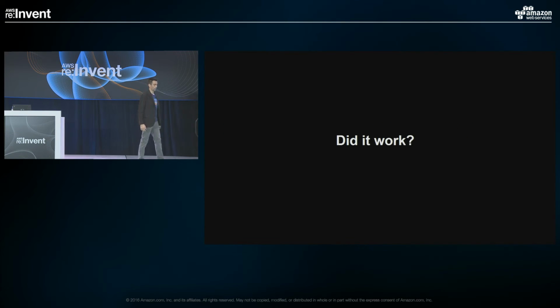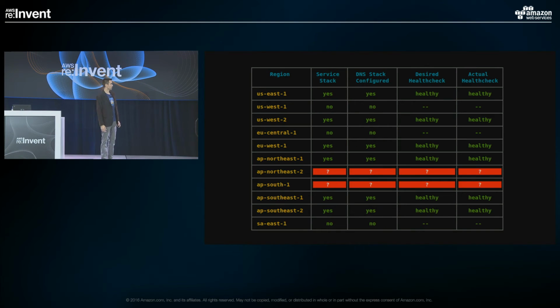So the next question is, did the failover actually work? When did it kick in? This is another thing we've done. It's a tool that looks at the different places in the console to show in what regions this stack is configured to run, and what the current health of those regions is. Is it configured to be healthy, or is it configured to be failed over? And if it is configured to be failed over, you can see if it's actually failed over yet.